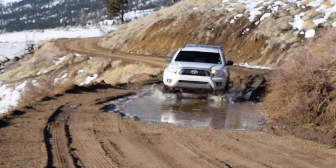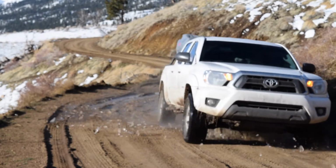So yeah, just wanted to share that. I'll include a little bit of driving footage. I think I have some other off-road clips that I'll throw in there. Overall, it's a great truck. It's just hit 40,000 miles. I don't know, slim to none maintenance. Oil changes are about $40 or so.